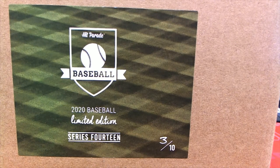I will let you know right now, if you're wondering. HP tier one and then Bowman.